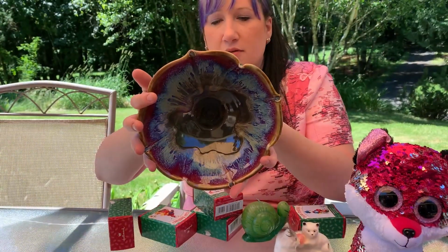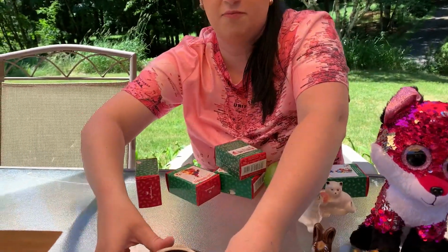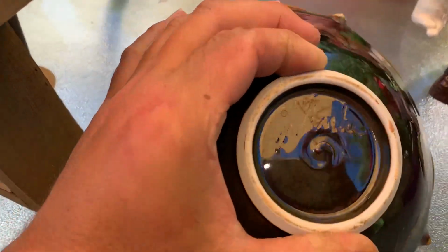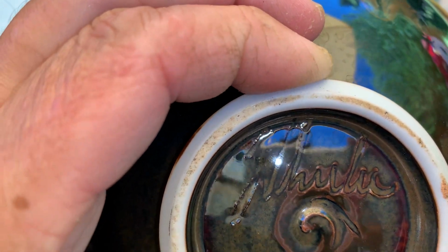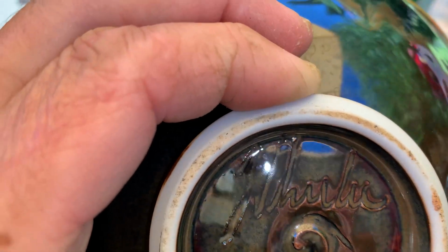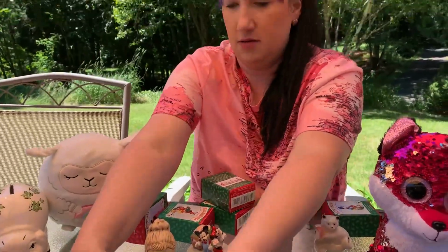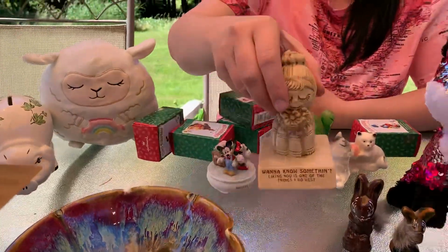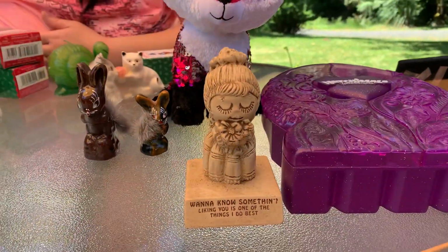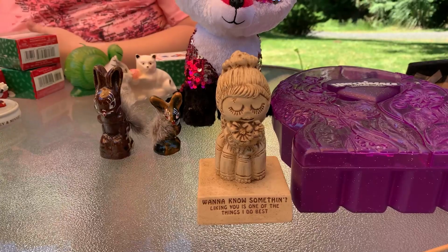A nice bowl. There's some kind of marking on the back, but I'm not sure I can make it out. I can't tell. Well, it's pretty. It's really pretty. Look at the inside. Yeah. And then this, well, Paula 1970, made in the USA, needs a little bath, and it'll be super cute.